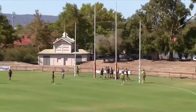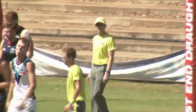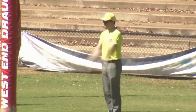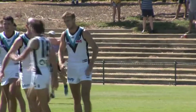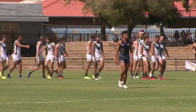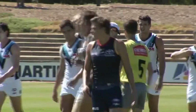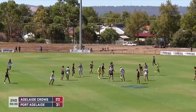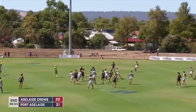Right on the point of the 50, and that's a lovely kick. Beautiful leg. And a high-scoring first quarter. Nicely done. The Power with the final 5 goals of the term to extend that lead to 11 points. 5-1 at 31 to the Crows, 3-2-20. Not a bad first start there for the first quarter. So Benny Davis, 21-year-old from New South Wales. Good to see him in the side here today.